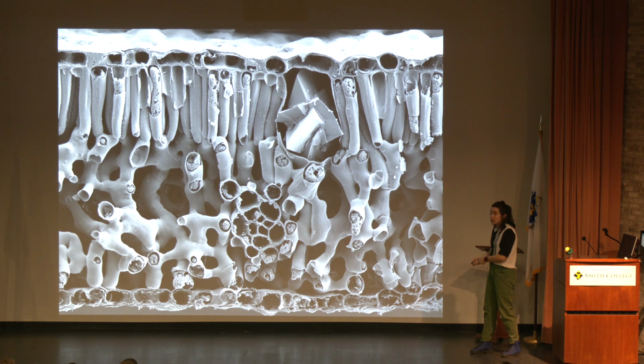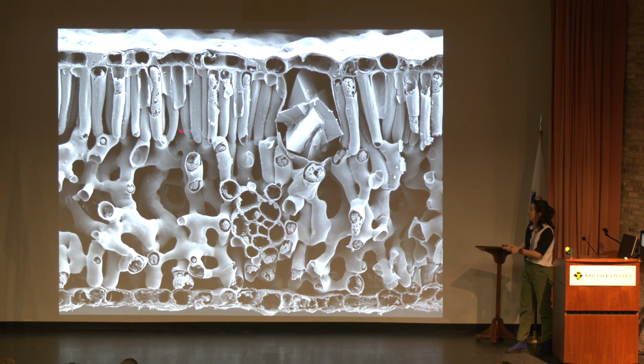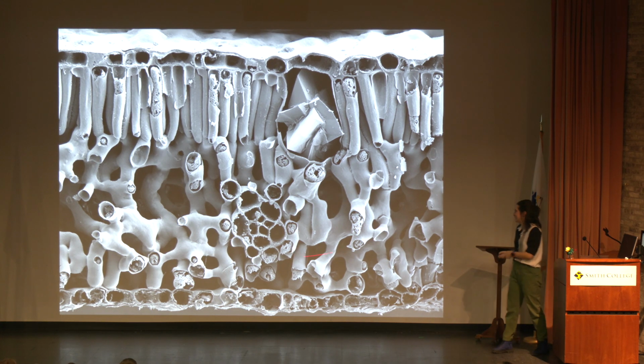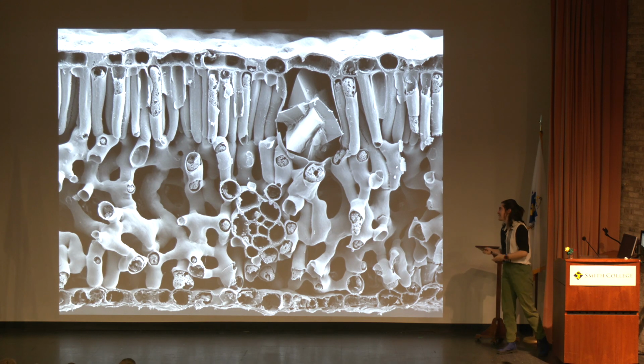This is the bottom skin, also known as epidermal cells. And then these are mesophyll cells. My plant physiology class knows. These are palisade mesophyll. These are spongy mesophyll. That's where most of your photosynthesis is happening.